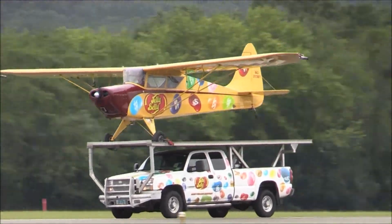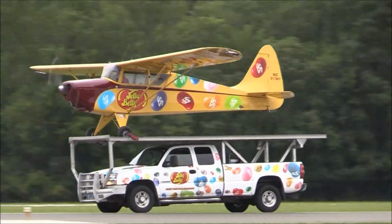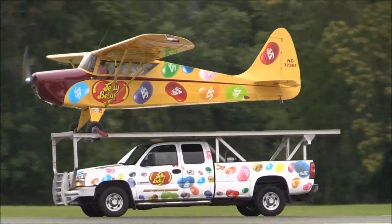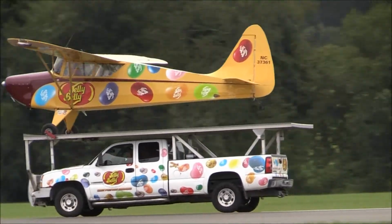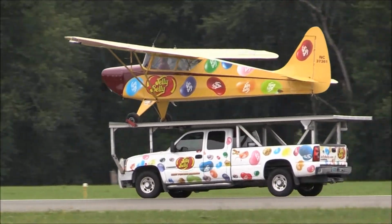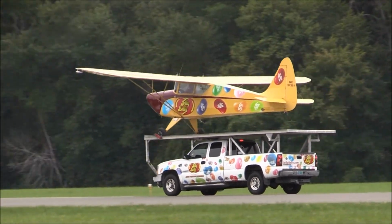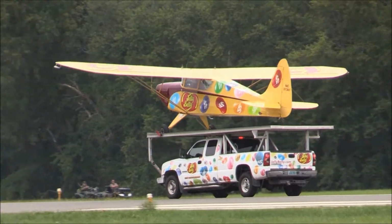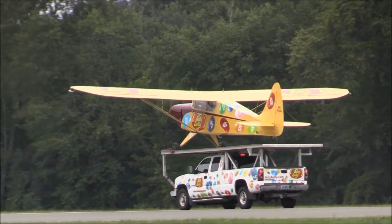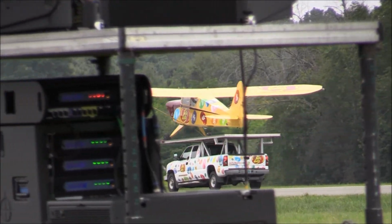Truck's slowing down now. Watch for the tail to come down. Very, very gently. Holding that tail up, keeping the airplane streamlined and locked in there. There it comes down. Nice round of applause. Kent Pietsch landing on a moving truck.